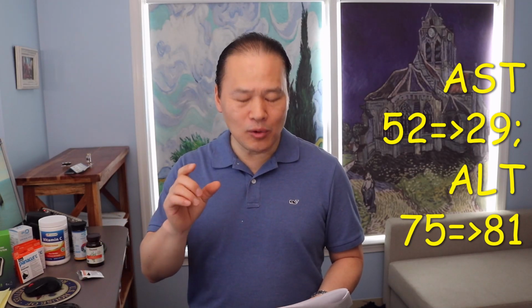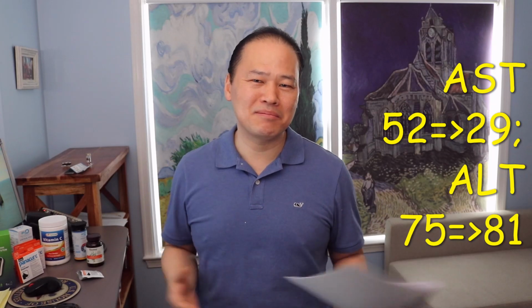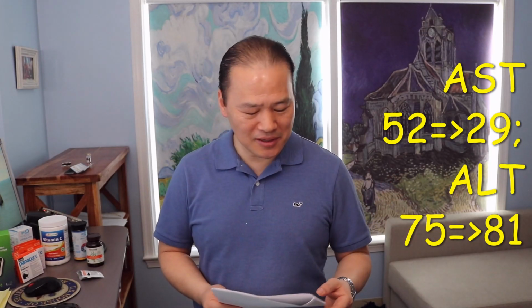So I am doing fantastic as far as the AST number is concerned, because the normal range is 10 to 35 U/L, and my number 29 falls within the normal range. So as far as the AST number is concerned, hey, I am doing good. I have improved tremendously, actually.